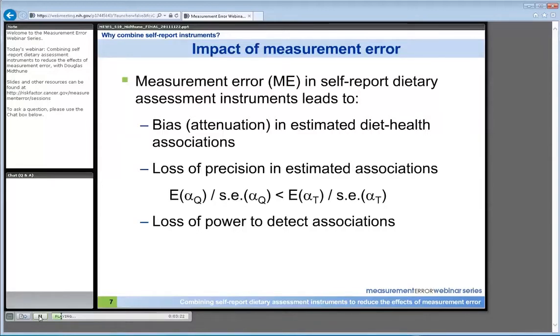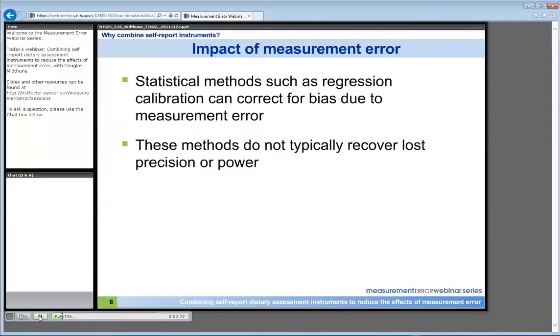By loss of precision, I mean that the ratio of the expected value of the estimated association to its standard error decreases. This makes it more likely that the confidence interval will include the value 0, which leads to the third problem, which is the loss of power to detect diet health associations. We've also learned that statistical methods like regression calibration can correct for bias due to measurement error, but these methods do not typically recover lost precision or power.